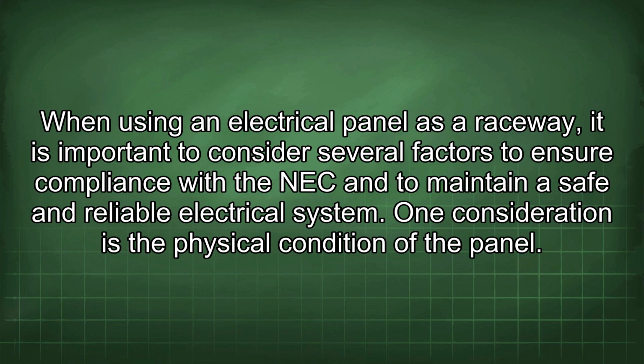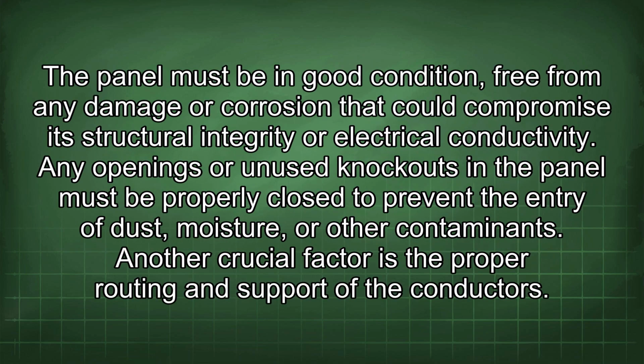One consideration is the physical condition of the panel. The panel must be in good condition, free from any damage or corrosion that could compromise its structural integrity or electrical conductivity. Any openings or unused knockouts in the panel must be properly closed to prevent the entry of dust, moisture, or other contaminants.